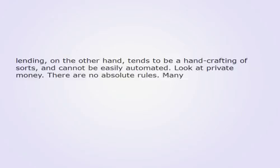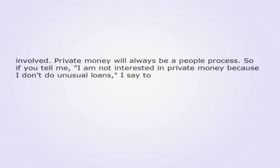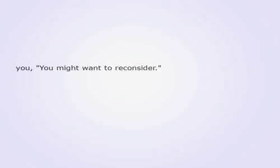Look at private money. There are no absolute rules. Many factors must be considered in making a decision, and frequently those factors are intangible. Ultimately, a high degree of thought work and common sense is involved. Private money will always be a people process. So if you tell me, I am not interested in private money because I don't do unusual loans, I say to you, you might want to reconsider.